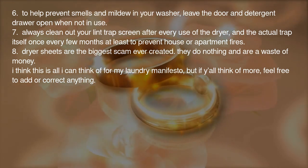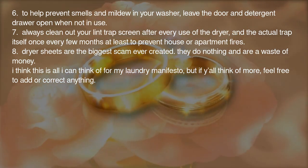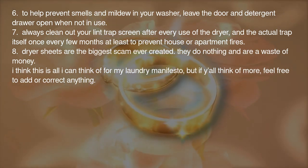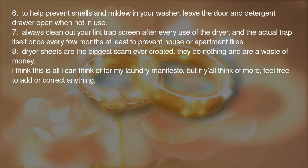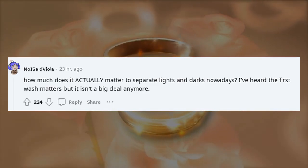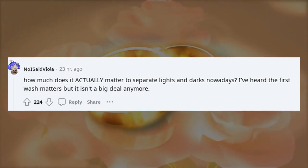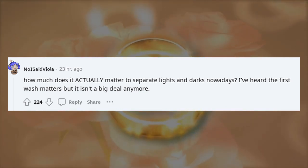I think this is all I can think of for my laundry manifesto. But if y'all think of more, feel free to add or correct anything. How much does it actually matter to separate lights and darks nowadays? I've heard the first wash matters, but it isn't a big deal anymore.